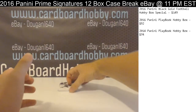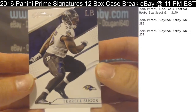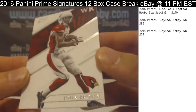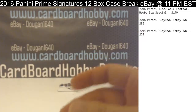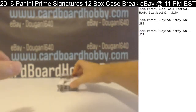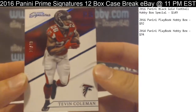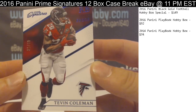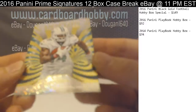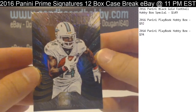Here we go. Last box. Terrell Suggs for the Ravens. Well, then maybe next week, Mark, they'll treat you double as good, right? John Brown, Cardinals. Eddie Royal for the Bears. And your proof, 21/49, Tevin Coleman for your Falcons. We got a Jarvis Landry sightlines. Insert there, non-numbered for your Dolphins.